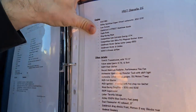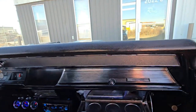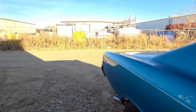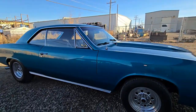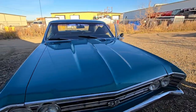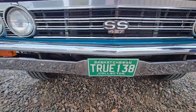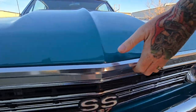Holy, that's fantastic. All right, here we are. What a car. That sounded good. Did it ever? Like it says, true 138 VIN. It's got the plate. Why don't you pop the hood? I don't know if this is the real color or made up color.